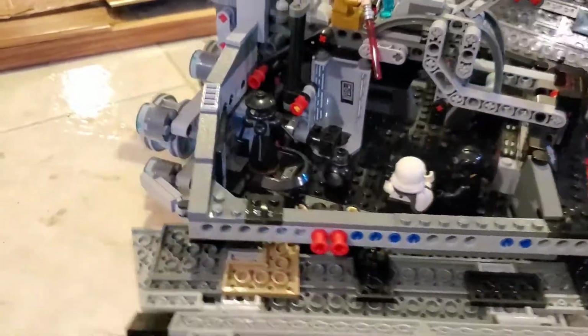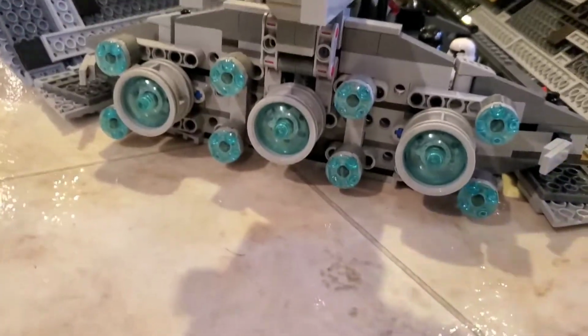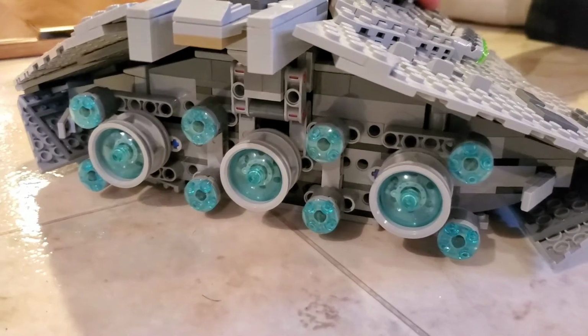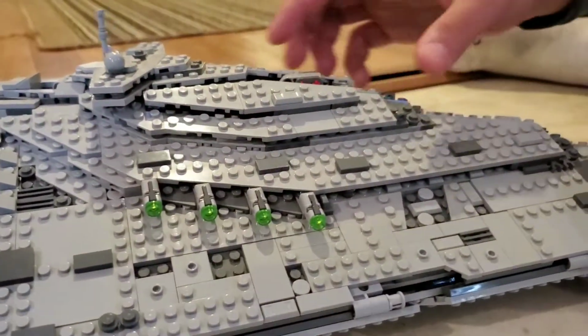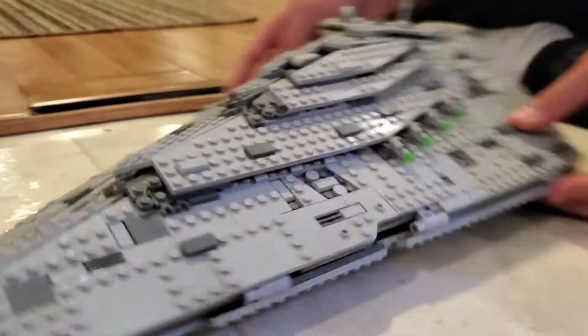In the back, you have the engines. I think the engine actually looks pretty cool. I think it's a nice, good design, especially when you have it closed. So as you can see, that's the engine. You have guns on the side right here. You press them down, they're little shooters. Same on the other side. And yeah, that's the Star Destroyer.